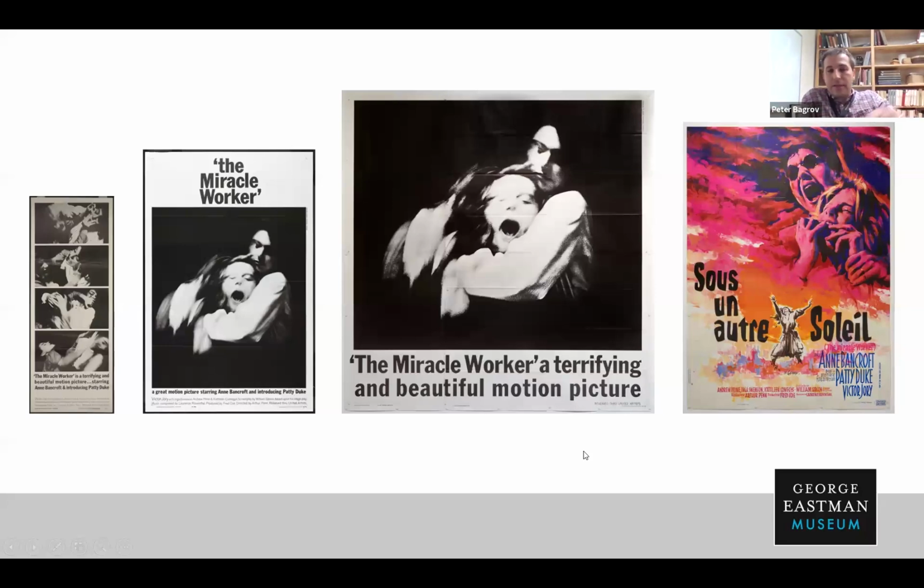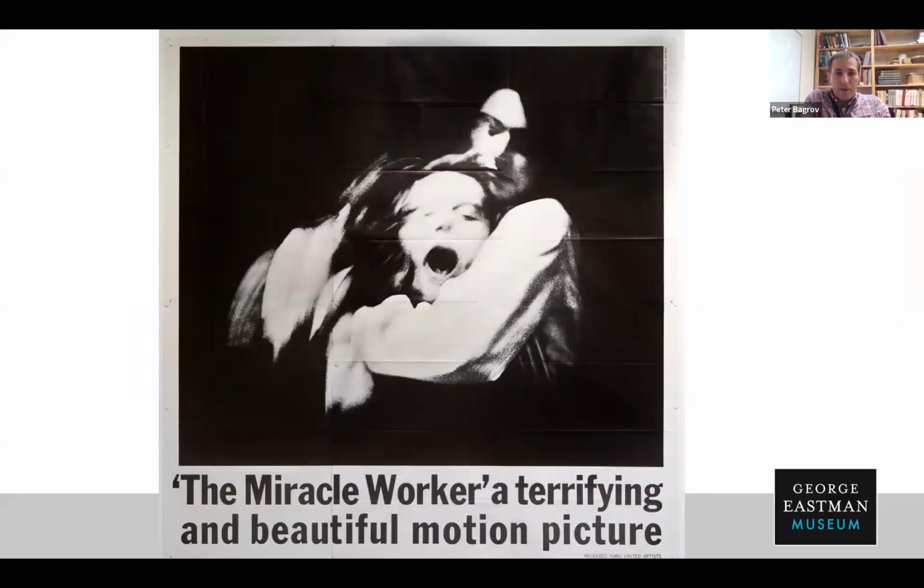So we wanted to compare this. And again, what is interesting, in this big 6-sheet poster, the one in the middle, you do not see the names of the stars, which was very rare, especially for an American poster. And I mean, Anne Bancroft was already a big name by that time, and she did win an Oscar for this film. And this was one of our ideas, to have a main poster that greets the audience when they enter the exhibition space. But then we decided that it may be a little bit too scary, especially for the kids.